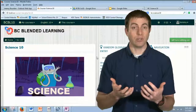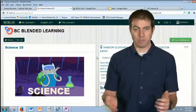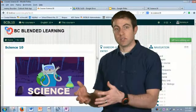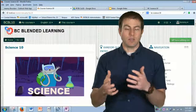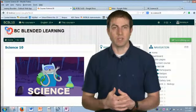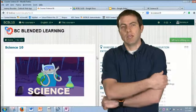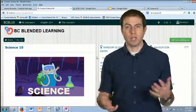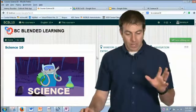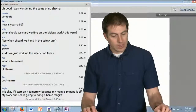Think of the safety unit as more of an introduction to the course, an introduction to how things are going to go, an introduction to you reading through the material and answering the questions as you go. It's not something that's going to be tested where you need to memorize the WHMIS symbols and all of this stuff. You should just learn them. Most of them are kind of common sense when you look at them. So that's what's going to happen for today, and then we'll see where we're at tomorrow.